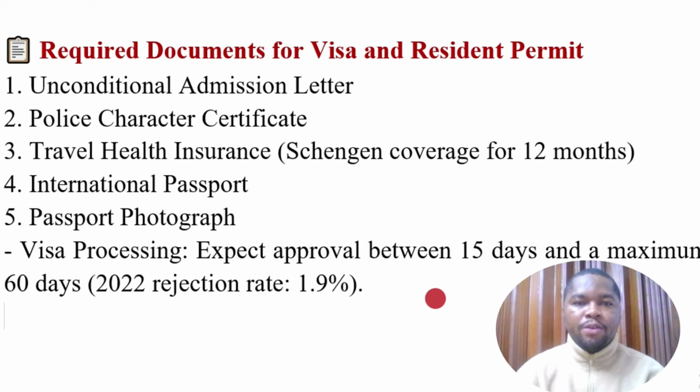So when you have gotten your unconditional admission letter from any of those public universities in Iceland, these are the documents you need to apply for your visa and for your resident permit. These are for information purposes. When it is time to apply for these visas and this resident permit, I encourage you to always contact the authorities to give you the updated information. Remember that this information is just for you to have the basic knowledge about the program and the country you are applying for. So you need your unconditional admission letter, you need your police clearance certificate, you need your travel health insurance.